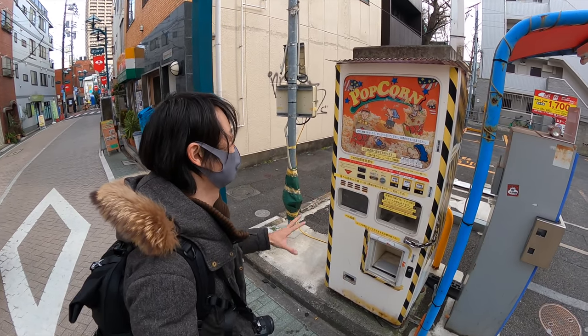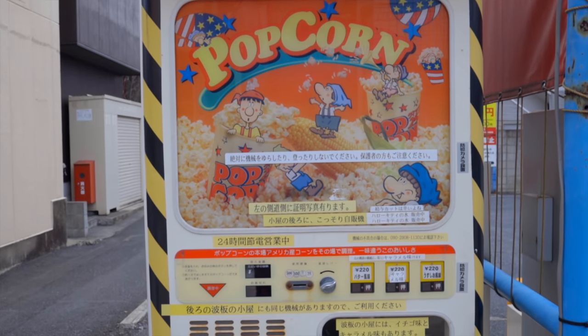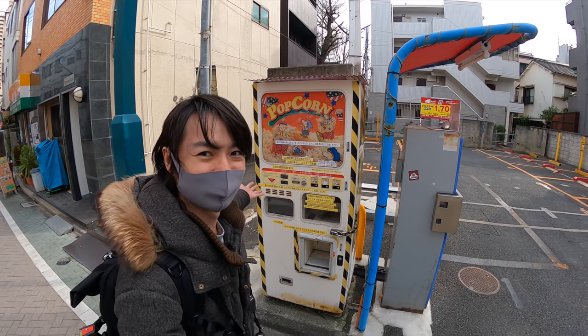This is the vending machine I was talking about. Oh, interesting. It seems like this flag is the American flag. So I believe this popcorn vending machine is from America. I'm not sure. Have you guys seen this before?